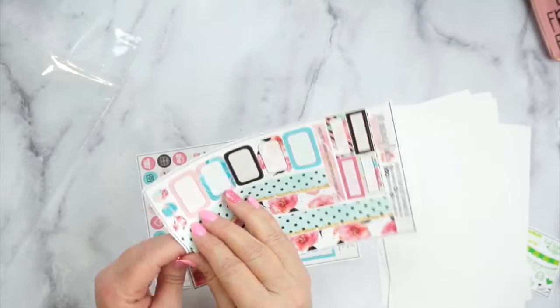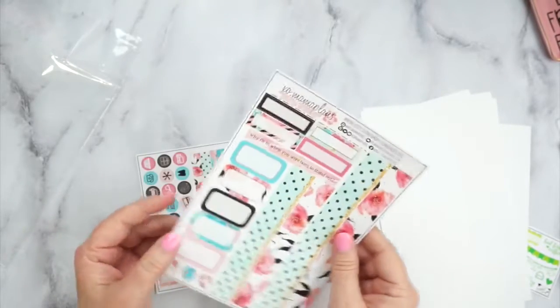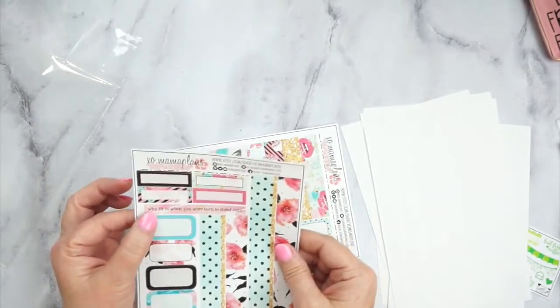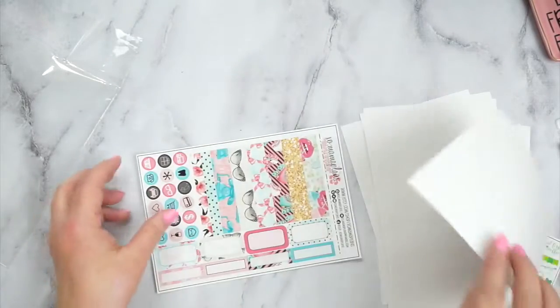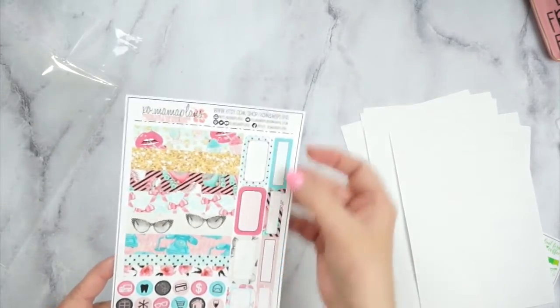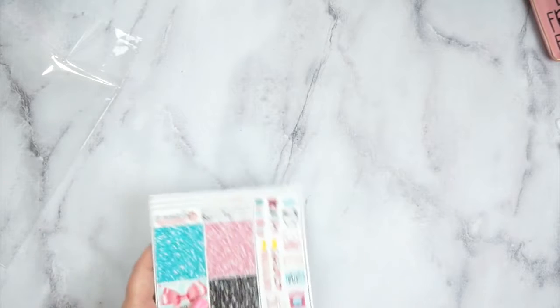And again, all her kits that I know of come with two strips. That is two separated strips of washi, which I love. And then you got some rounded half boxes. And then the same saying that was on that full box, why fit in when you were born to stand out, in your quarter boxes. Then you got a sheet of extra washi, your icons, some more rounded half boxes, and some quarter boxes. So like I said, with her kits, you never want for more, because you always have plenty.